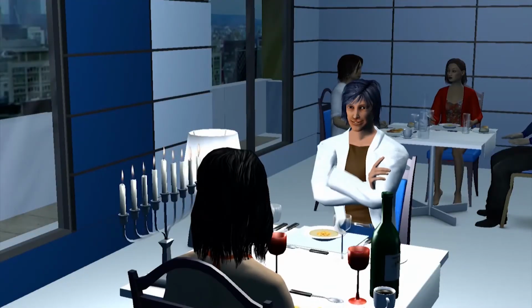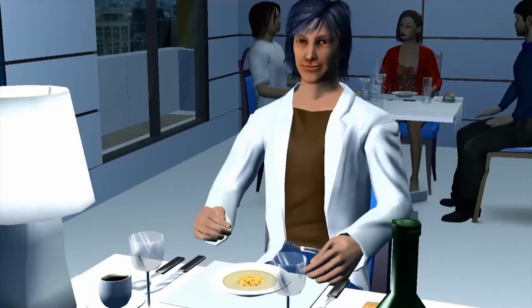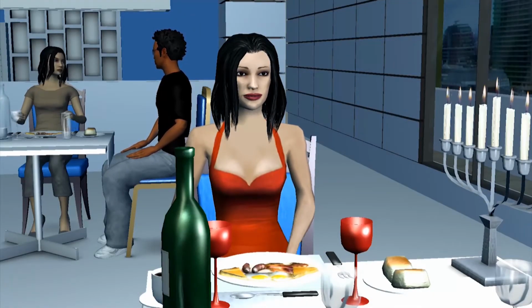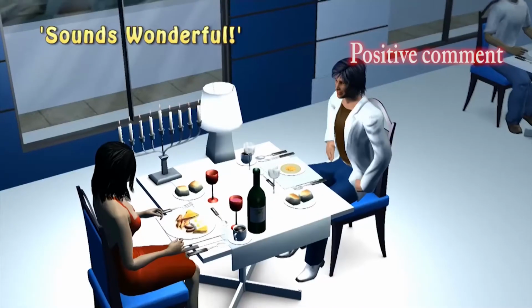where did you have lunch? I took my own packed lunch, cheese and tomato sandwich with fresh orange juice. Tasty. And I went and sat by the lake, watching the ducks and wild geese. Sounds wonderful.